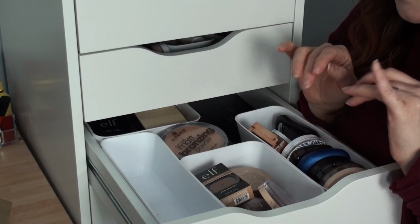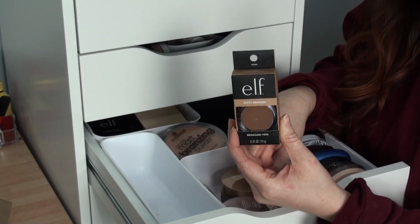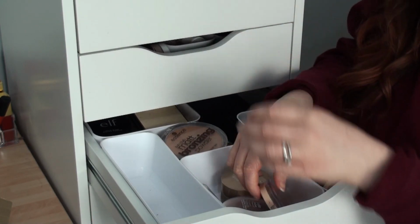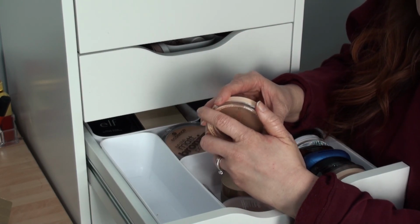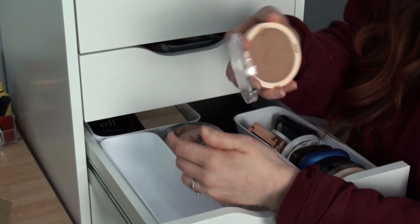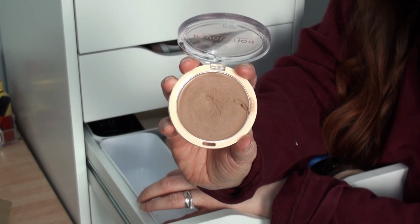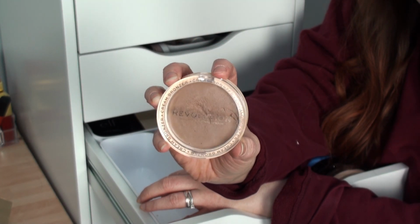Then onto the cream bronzer products. A brand new putty bronzer, not even out of its packaging yet, will obviously be keeping. Then the Revolution Ultra Cream Bronzer in the shade Light, the most intensely pigmented cream bronzer that you have ever used in your entire life. I do enjoy this.